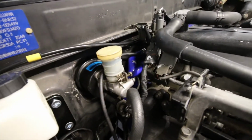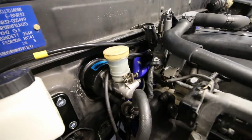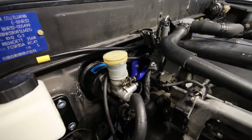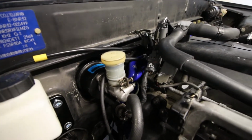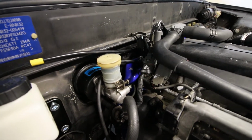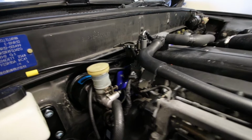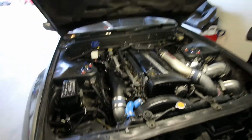Now this really isn't a mod, but I did replace the clutch booster, right? So this portion right here, it's not really something that you see on most modern cars today, and I don't know if there's a company out there that makes an adapter plate and master cylinder for that. So yep, that just stayed there. So that pretty much rounds out the stuff that was already done in the engine bay.